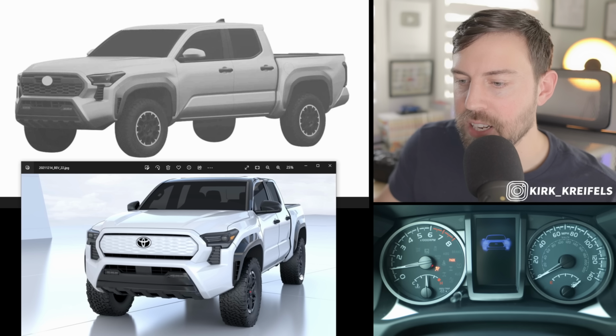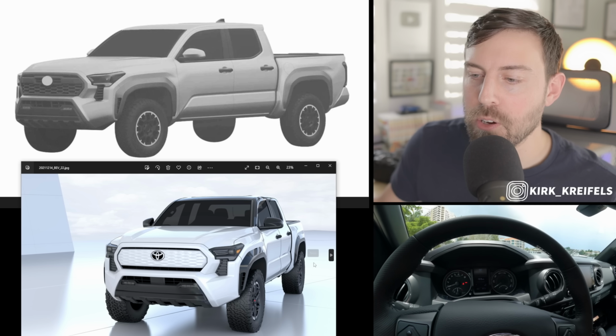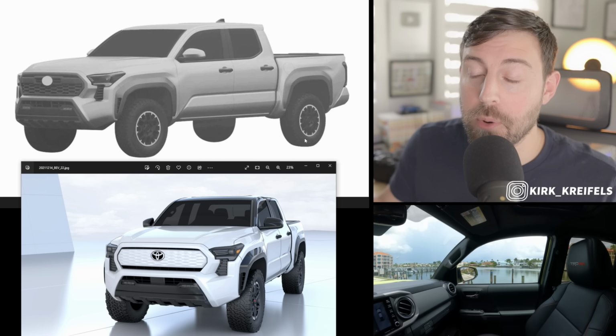Here's another image of that Tacoma. Again, it's the exact same pickup truck, this spitting image of what we see here. So over a year ago, Toyota had finalized the design of the new Tacoma, and now that it's patented, it should be coming to the market pretty soon.